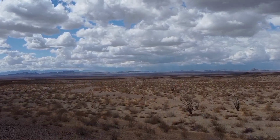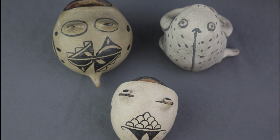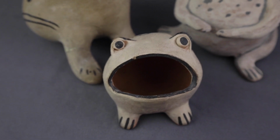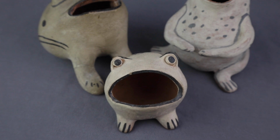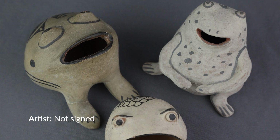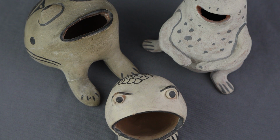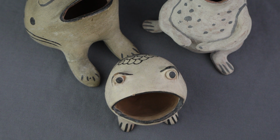On these 3 Cochiti Pueblo frog figures are painted representations of rain clouds and raindrops. Each is fashioned with its own characteristic expression and shape. Though each is unsigned, we do know that they were made by Cochiti potters by the distinctive color of the clay and slips, which are typically grayish to white in color with black painted details.